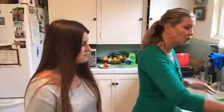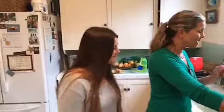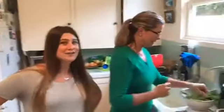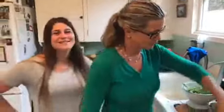You put the whole thing in there. Since this I picked from my garden, can you show us that really quick before we start? Yes. So we'll go out to my little basil garden, my herb garden.